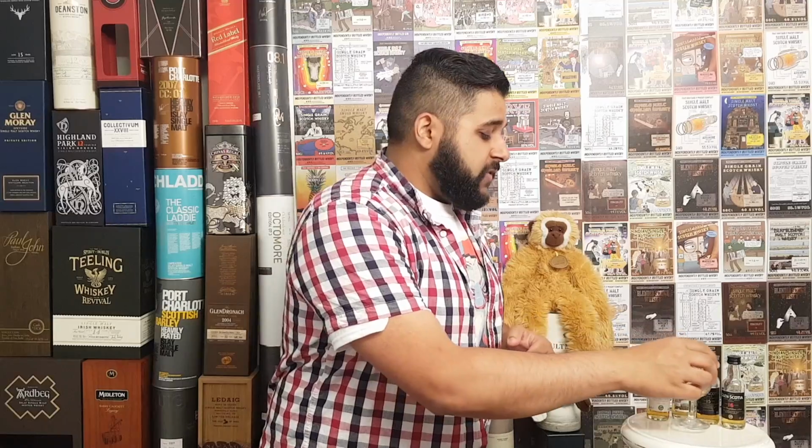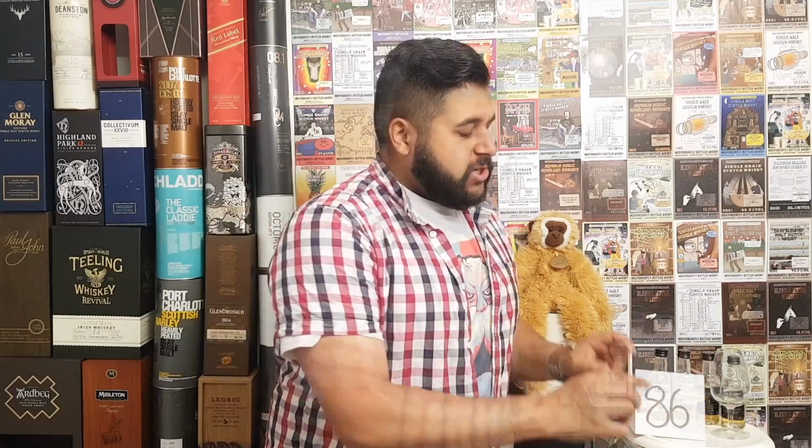Overall finish though, I'd say it's a medium, maybe a medium full. It's only holding out because of the spice. Other than that, I'd say a medium finish. So overall, time for a rating of this whisky, and I'm going to give this one an 86 out of 100. My reasoning behind that: I'm going to be judging the whisky as a whole now, from nose to finish.